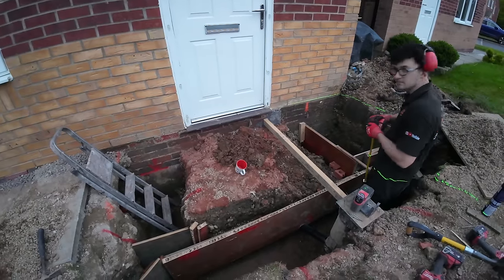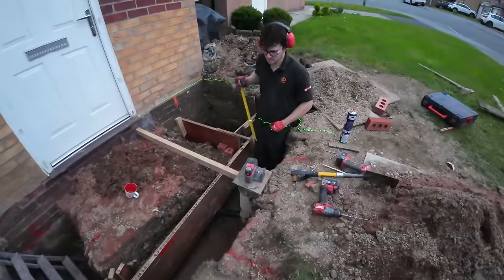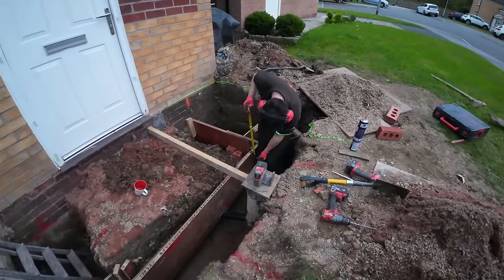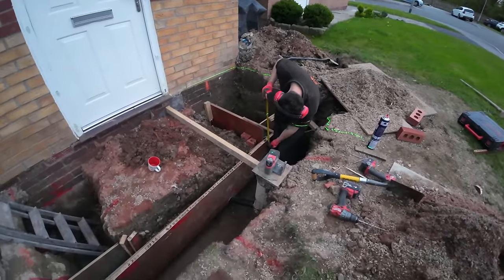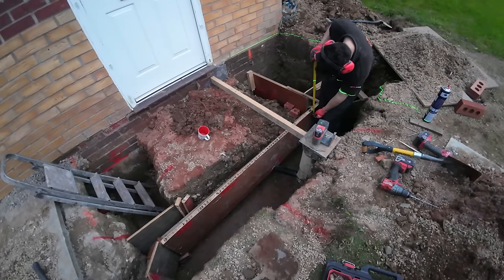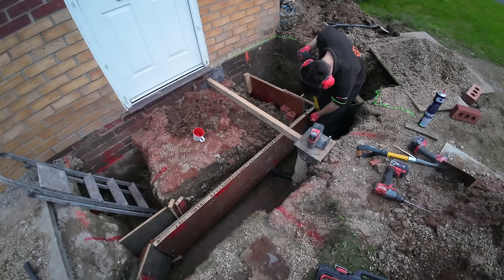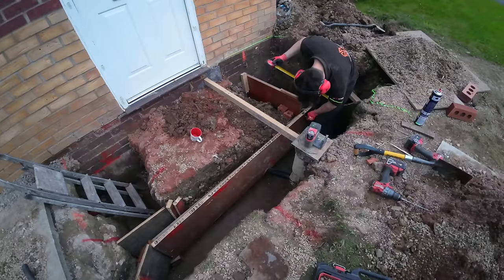What do you think? Should we screw something to it now? Yeah, I don't want to be fiddling around with this tomorrow. We've managed to get concrete for 12 o'clock-ish tomorrow, so Alex's mum's going to come and get him, bring him back while he sorts this lad out. And then once the concrete's in, he's coming back to work.